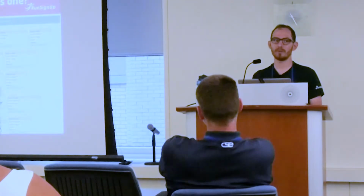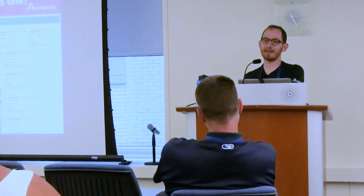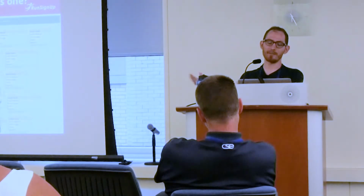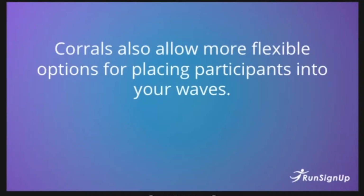So what the Corral system does, it just allows you to make it so you're only doing all that effort for the things that you need in order to manage corrals. So things like what time slot are you going? I have a limit on how many participants can be assigned to this corral. But there's also additional features because they allow you to be more flexible with placing participants into waves.